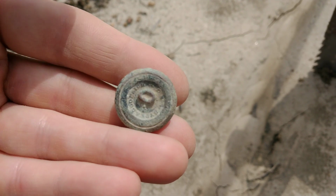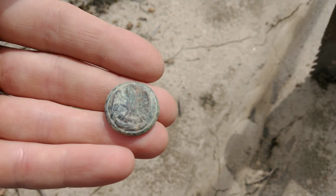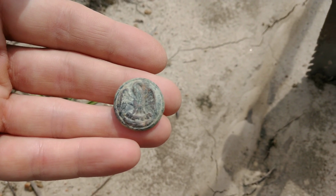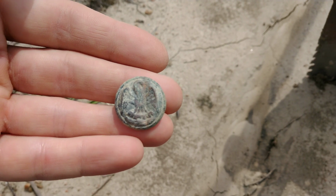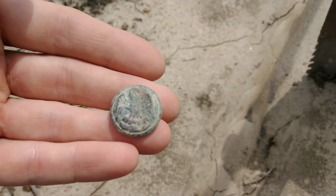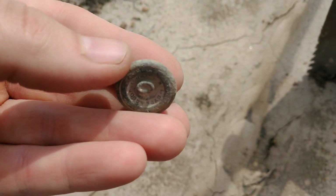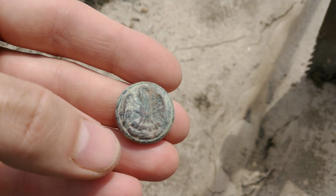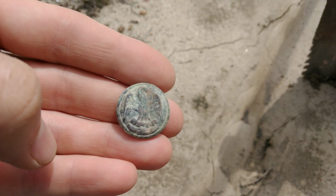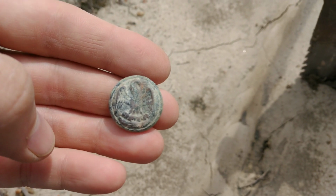I just told somebody the other day that one of these pelicans is at the top of my list. And he said, oh, you'll get one. Unbelievable. What a day. 1857 seated Liberty half dime, a few other nice relics, and then this. Unbelievable. That's definitely worth the trip right there.